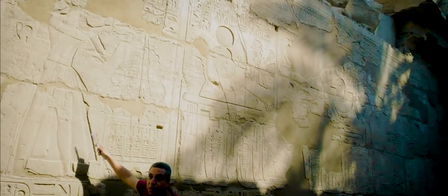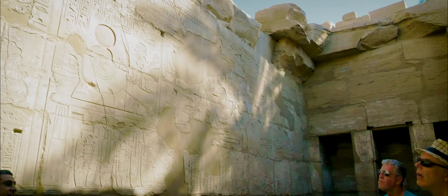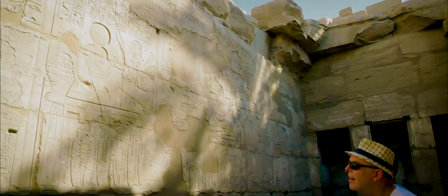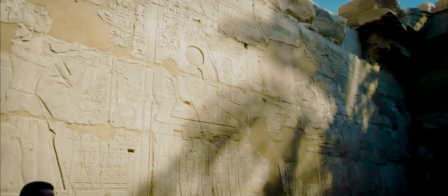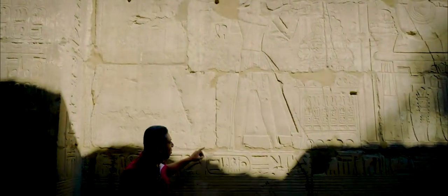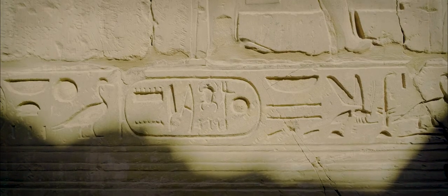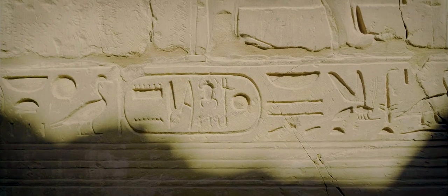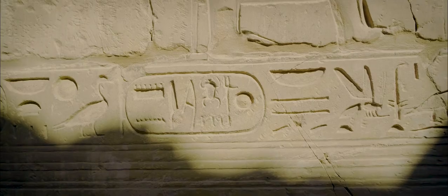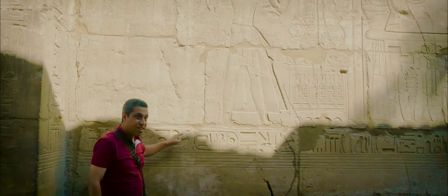But how can we tell who this man is? How can we tell this is a king? Maybe he's one of the locals. From his cartouche. You know, once you see a figure standing and you see a cartouche, you know directly he's a king, or a queen if she was a lady, because only kings and queens used to write their names in cartouches. This is a royal symbol.